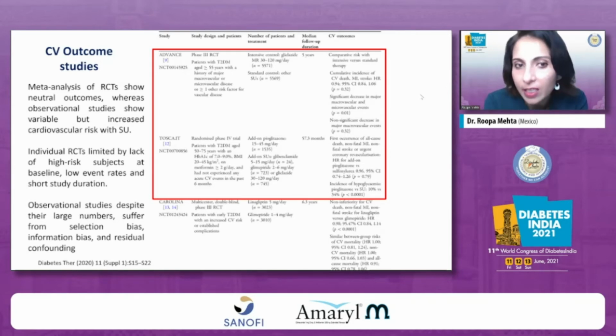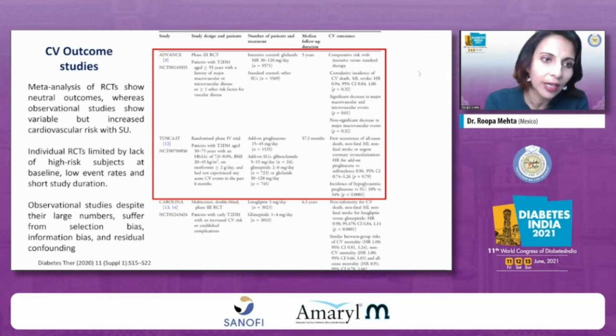If we look at the TOSCA study, now this was also a very interesting study. Again, this is patients with type 2 diabetes, and we're looking at add-on treatment with pioglitazone or add-on with sulfonylureas, and we can see there were 3 sulfonylureas included. And what was evaluated was the first occurrence of all-cause death, non-fatal MI, non-fatal stroke, or urgent revascularization. And we can see here, again, we've got a hazard ratio of 0.96, a P that is not significant. So really, we're not finding any difference between the 2 arms with respect to the primary endpoint. So again, there is data that is showing neutral outcomes. These are randomized controlled trials, but observational data does seem to show increased risk.